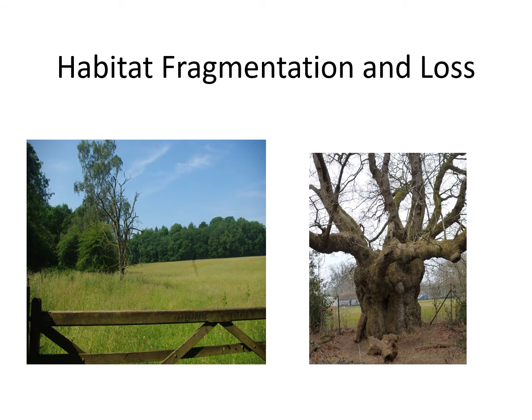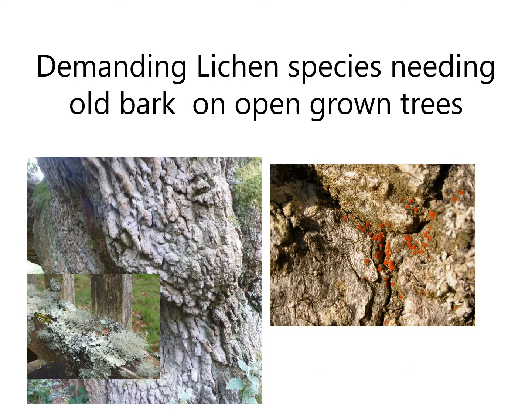Habitat fragmentation and the loss of that habitat is also a factor around the outside of Savernake Forest, where there's a large arable piece of land which has rather isolated much of the forest from other woodland. Potential development has also gone on, which means that land that was originally grassland, and was probably good habitat adjacent to the forest, is being lost. The demanding lichen species need very old bark, corky bark, neutral, base rich, and it needs to be open to the light, and this is where these specialist lichen are found.